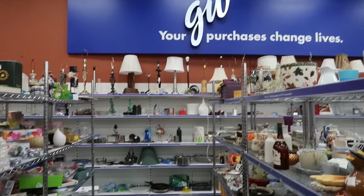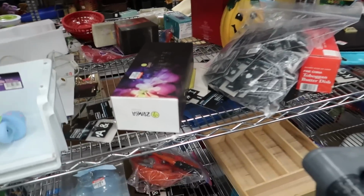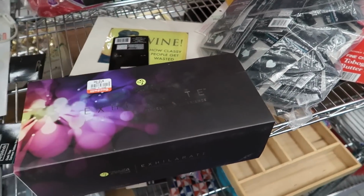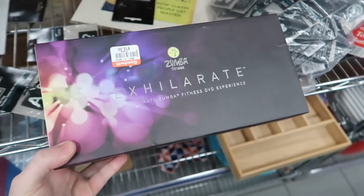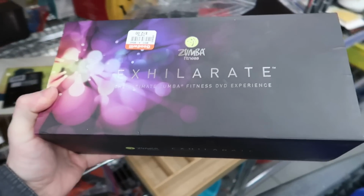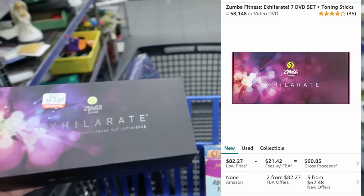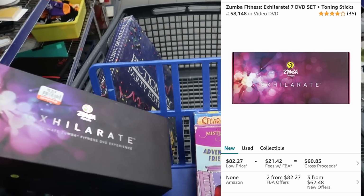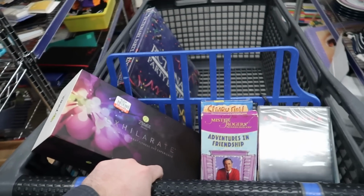So after taking an extra lap, I stumbled across something. We have a Zumba Exhilarate. I have sold this multiple times over the past few years, and this is brand new. It's $12. I slid it open to just take a quick look. Everything is still sealed inside. I'll pop the price up here on the screen for you guys. Over $80, 12 into over 80. Pretty good, I'll take it.